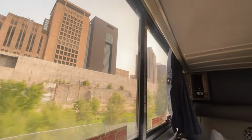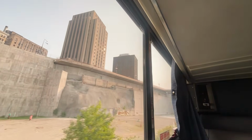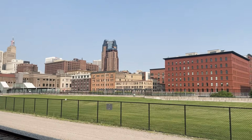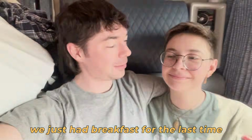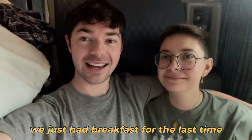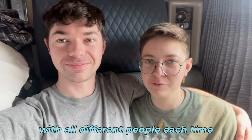Day 3 was when we finally made our way back into civilization. After another questionable night of sleep, we decided to take a quick walk on the platform in St. Paul before making our way to the dining car for one last breakfast. It's our last day on the train. We just had breakfast for the last time. Now we've had 3 meals in the dining car with all different people each time.